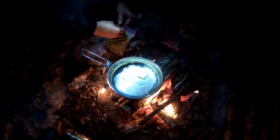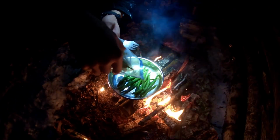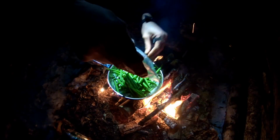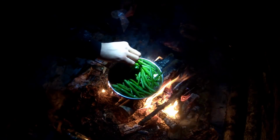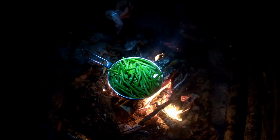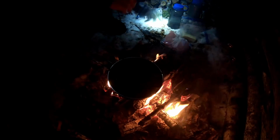Got a bag of green beans. There's no way I can cook pork chops and these green beans at the same time, so we're gonna have ourselves green beans first. And I ain't cutting these. I ain't cutting them up. I ain't cutting off the ends. I don't care. It'll be fine. I'm gonna eat it. Monty's gonna eat it.